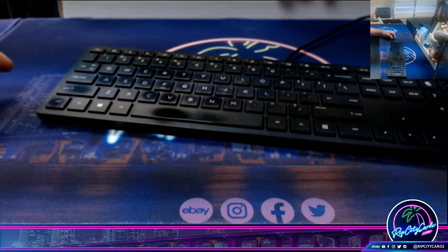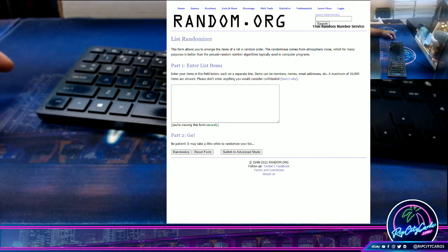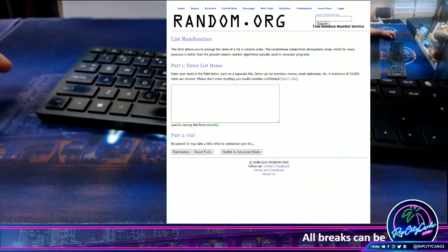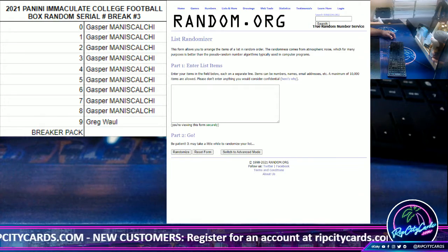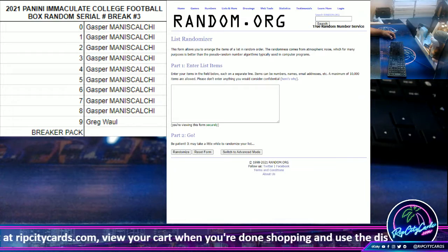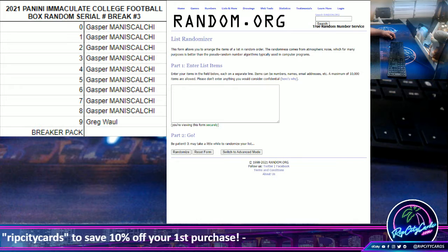All right, so this should be the randomizer. There we go. And these are the folks in the break. So it's basically Gasper against Greg. Everyone's going to get a number from 0 to 9. We're looking at the last number on the left side of the serial number. The redemption automatically goes to the 0 spot if we happen to pull any redemptions. And with that being said, Gasper, Greg, good luck, you guys.